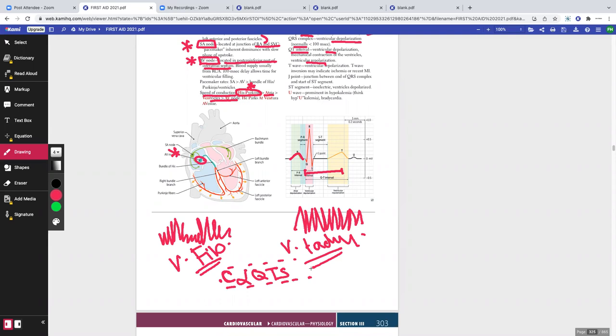Romano-Ward, no deafness, very good. So deafness is associated with Jervell and Lange-Nielsen syndrome. Are we clear, yes or no?